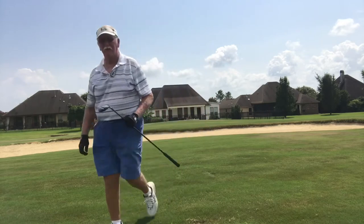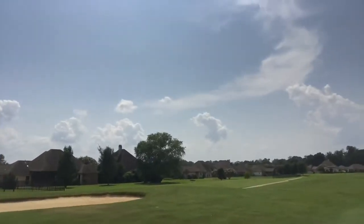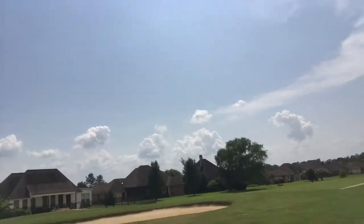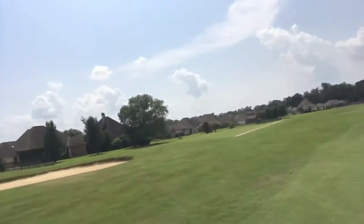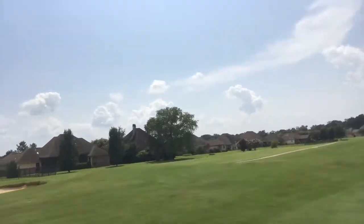I could have used some of these shots today. I'm not gonna talk about it. I don't want to talk about it. Well, I will. No, it wasn't a bad day. Putting was. They didn't all drop.